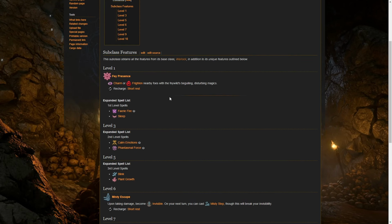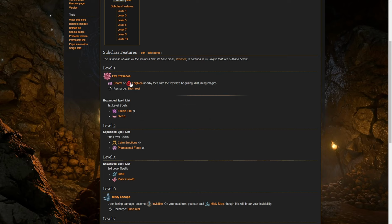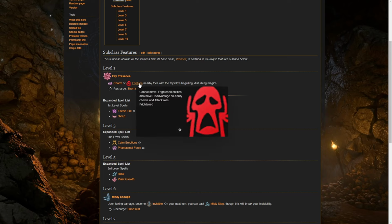And then for multi-classing, well, as I've had in other subclass videos, the best multi-classes are the ones that have strong abilities at level 1. And this just doesn't go well with very many other things. Charm and Frightened. I mean, Frightened, yeah, is a good ability to have, but not many other classes or subclasses can build upon that. So why would I pick an Archfey Warlock?